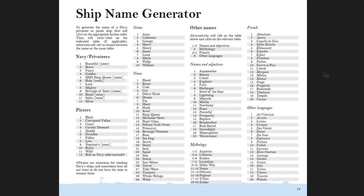It's much simpler. And then, of course, ship name generators. This is an important thing. Got to have awesome pirate ships, the Black Pearl, right? That's the Flying Dutchman, these classic names that we know from the Revenge, from history and from fiction. You got to have a good pirate ship name.